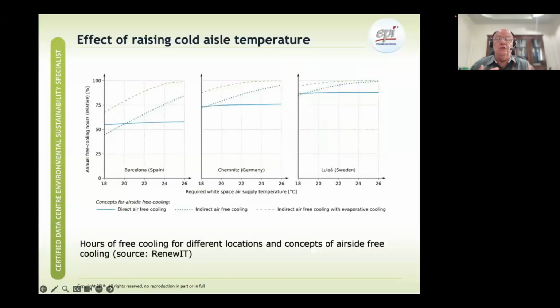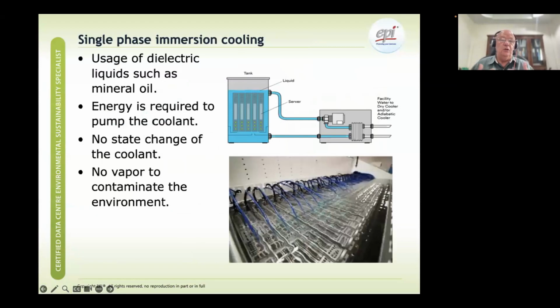So we will also explain the effect of raising the cold aisle temperature and its impact on airside free cooling. As I mentioned, we will also go to various types of liquid cooling systems, like we show here an example of a one-phase or single-phase immersion cooling system.